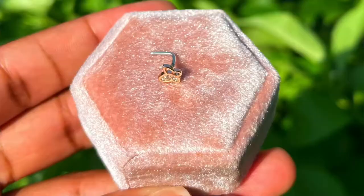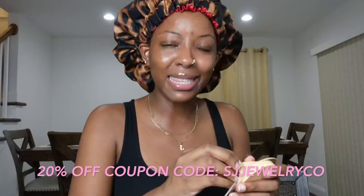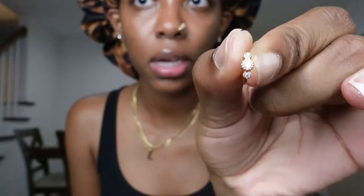You cannot go wrong with rose gold. Rose gold is literally my favorite color right now. When it comes to jewelry, it just has this type of aesthetic, this type of vibe to it that I just cannot get over. You see how pretty this one is?